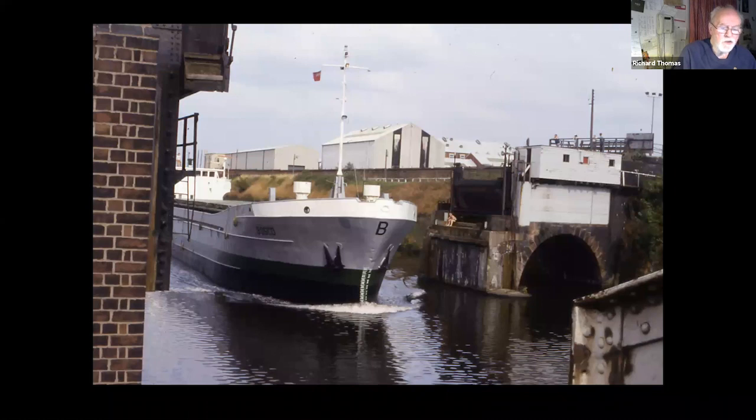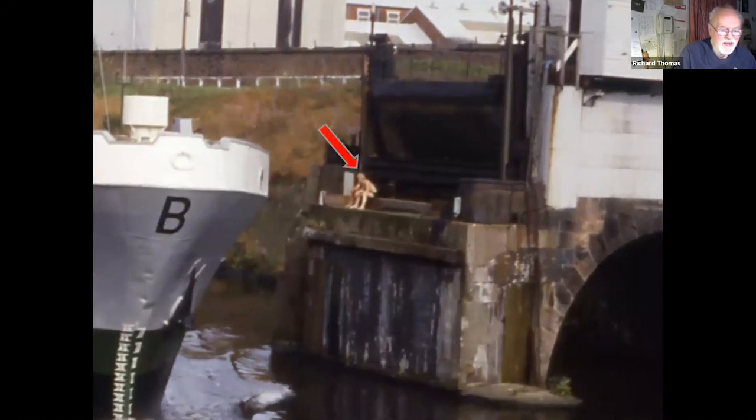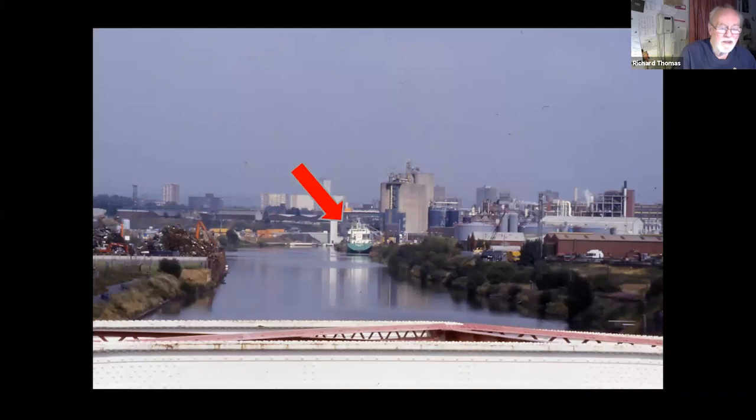And the boat comes through. Take a look just there. Just by the bows of the ship. After the ship had passed, we watched them jump in the canal. Up in the control tower, now the view eastward towards Salford is this, and there's one of the Arklow ships at that wharf.